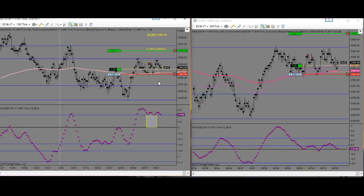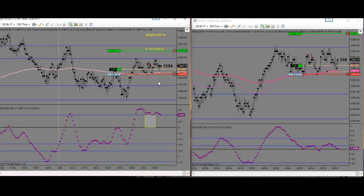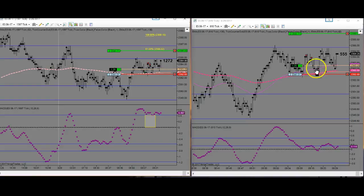Alright, and news should be coming out in 1 minute. Honestly, guys, typically with most news, whatever direction it's already going in, it just heads more in that direction. So, okay, here we go. If we get up to the 61% and it looks good, I'm going to move it up to the 100%.